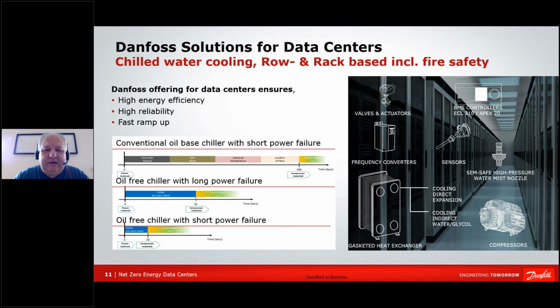Danfoss, yes, we can provide the product portfolio for a lot of those applications, for chilled water, for fire safety. We can do drives for DC instead of AC power grids. We have valves and actuators for the water systems, so-called balancing valves. As mentioned, the frequency converter, heat exchanger with a 100 megawatt electricity connection, right? You need a lot of heat exchange.